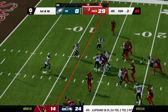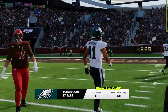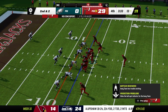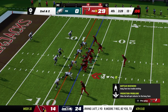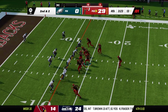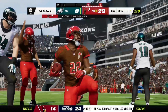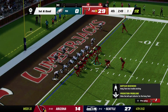On first down, they'll go to the ground attack. And the result here, a pickup of 8. Leaves him with 2 to go on second down. Only needing 2 yards on second down. They'll try and run some clock here as they keep it on the ground. And he can't quite get there. Tackled down at the 1. 53 yards for him on the ground now on 18 carries.